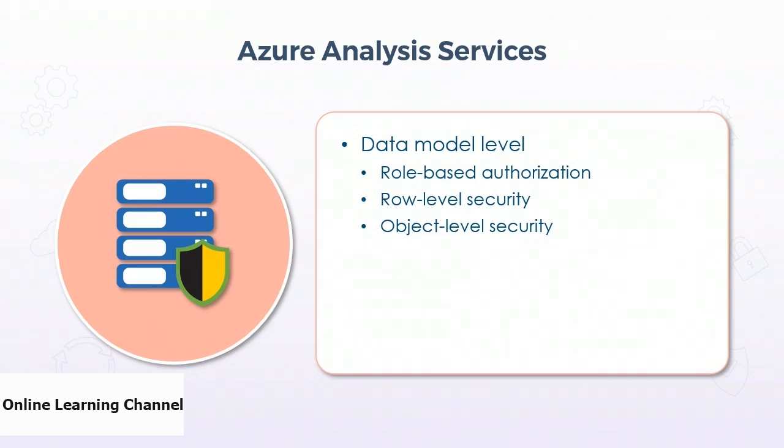Tabular models at the 1400 compatibility level support object-level security, which includes table-level security and column-level security. So Azure Analysis Services is very much secure at the server level and at the data model level. Service principals. Service principals are also something that we can take advantage of. Service principals are an Azure Active Directory application resource that we create to perform unattended resource and service-level operations.